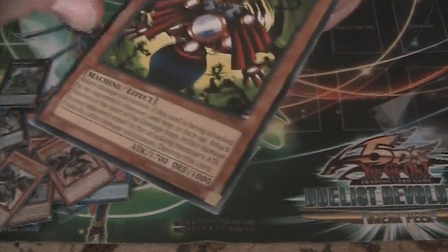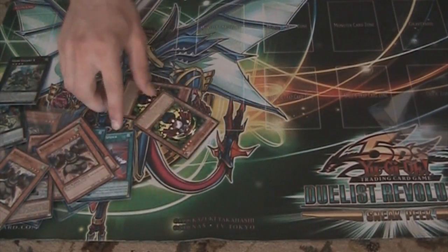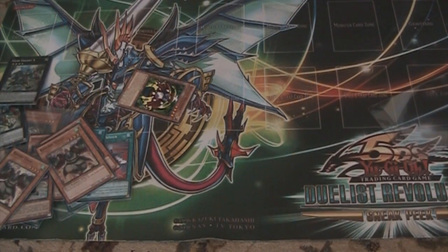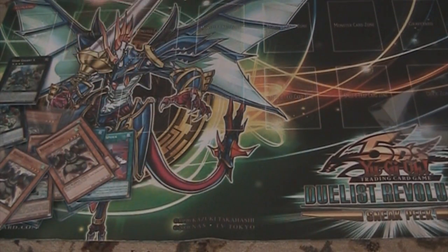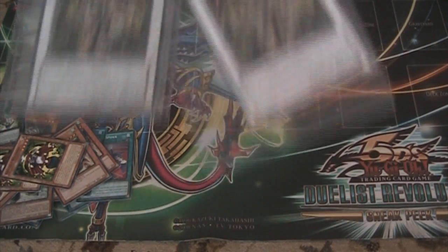Aw, look, there's like a smudge right there at the very corner. Oh well, it's okay. It's whatever. Anyways, some of these were not perfect condition. They were near mint, so that's probably why. Now, I bought 2.